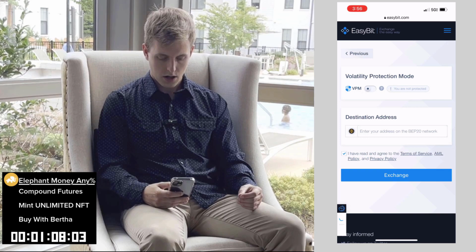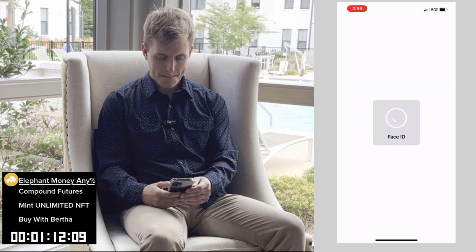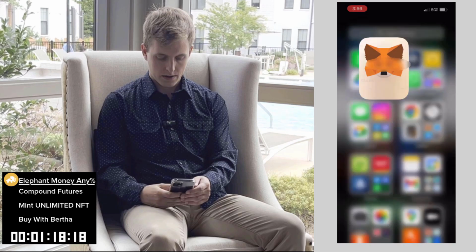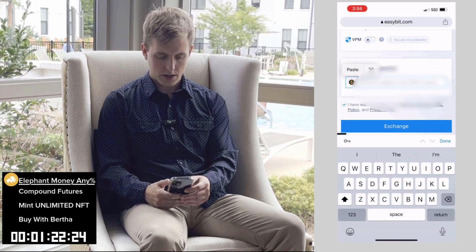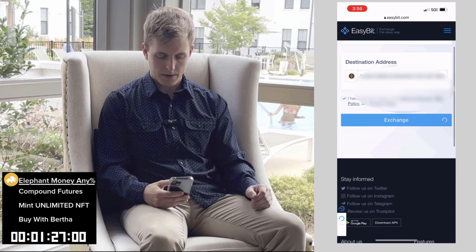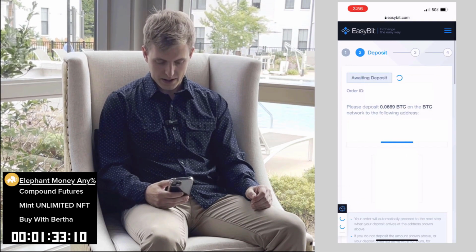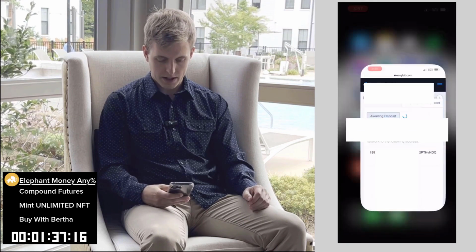Next. All right, enter destination address. So I need to go to my MetaMask. Go ahead and copy my address. Great. Go over to my destination address for the EasyBit transaction. Agree, exchange. Making some good time here. All right, so please deposit that much Bitcoin. All right, so I copy the address they provide to me.